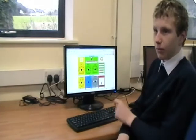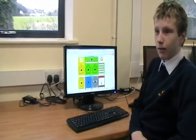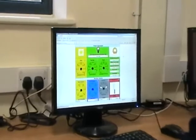This is a dashboard. It's designed to show us how much energy is being exported and generated by the solar panels and used. This is the pattern of use over the last few days.